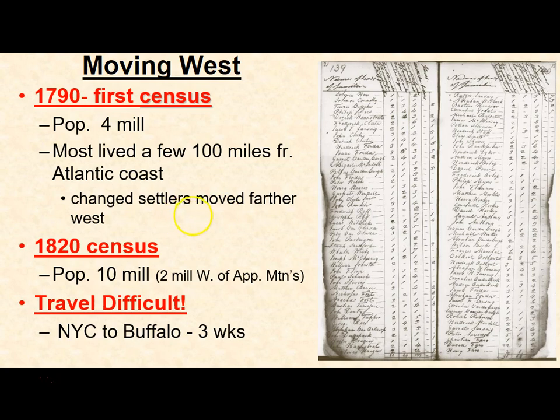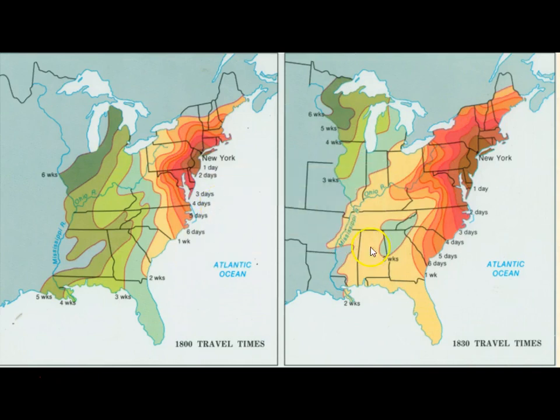Travel is difficult. From New York City to Buffalo, New York, it took 3 weeks to get from one end of the state to the other. This map shows from 1800 to 1830 how travel times are decreasing within about 20 years in this region. Notice where they're decreasing and in what area. Weeks, days, 5 days for this color, 4 days for that color, and so on. Right along waterways. Waterways are a big deal.